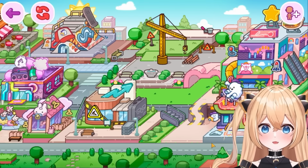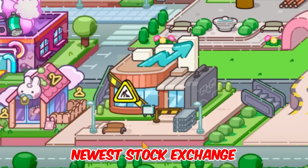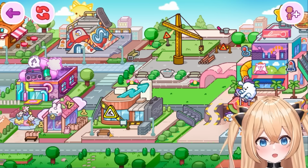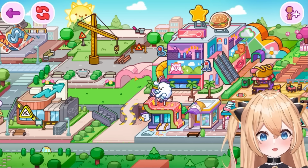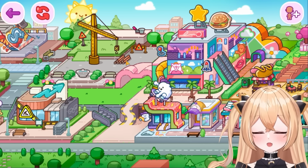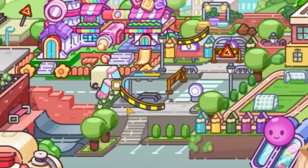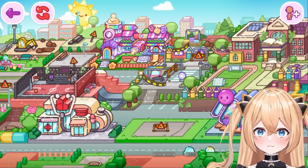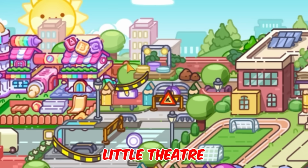Okay, guys, before we go into the new update, there's also new places and locations. Look at this. This is the newest stock exchange thing. It's going to come out soon. Next is this new pink thingy location. I wonder what it is. Is this a new playground or a theme park? Next, we have a new bus stop over here that's going to arrive soon. Maybe we can travel to different parts of Avatar World.